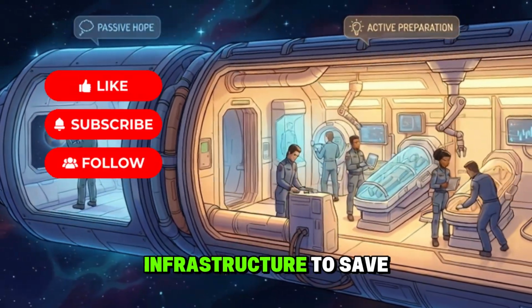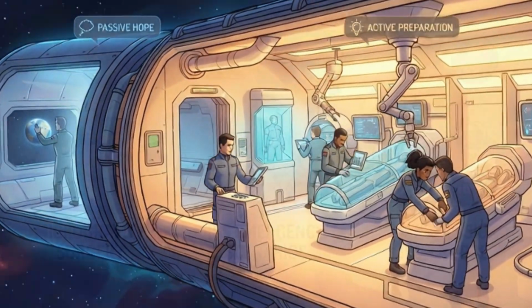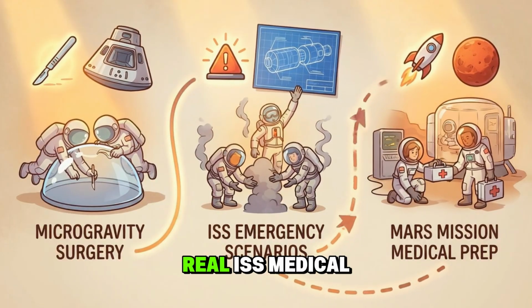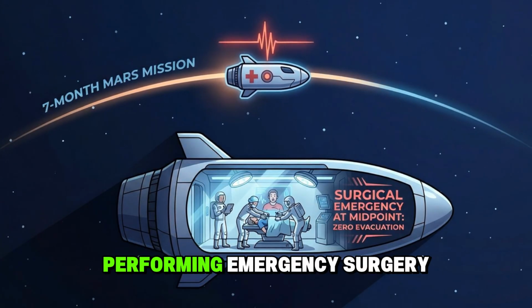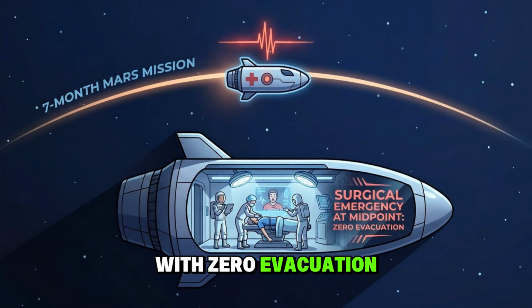They built the infrastructure to save lives in the most hostile operating environment ever created. Today, we're exploring the reality of surgery in microgravity, real ISS medical emergencies, and how NASA is preparing for the impossible: performing emergency surgery on a 7-month Mars mission with zero evacuation.